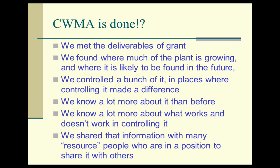So, hey, we had a two-year NIFWIF PTI grant, and in that two years, actually we had to extend it a little bit. Are we done? Well, we met the deliverables of the grant. We found out where much of the plant's growing and where it's likely to be found in the future. We controlled a whole bunch of it.